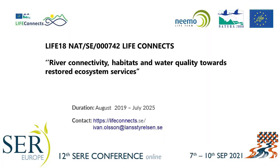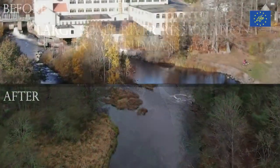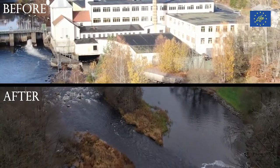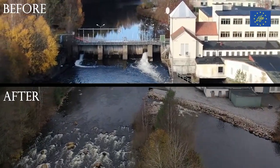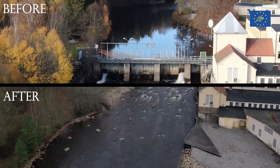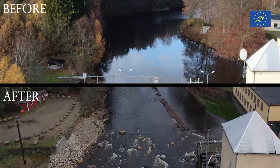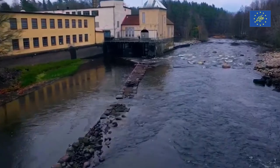The project Life Connects contributes to the target of restoring 25,000 kilometers of free-flowing rivers in the EU by 2030. The project aims to improve the conservation status of the target species and the ecological status along around 150 kilometers of 7 target rivers that presently are heavily affected by damming, dredging and channel building activities previously carried out for forestry, agriculture and hydropower purposes. It is expected to have positive impacts on more than 500 kilometers of river.